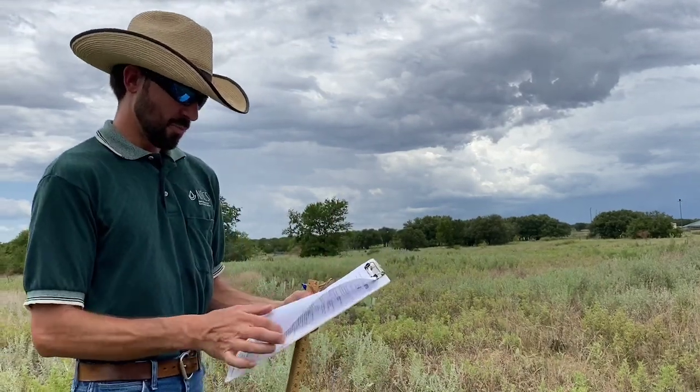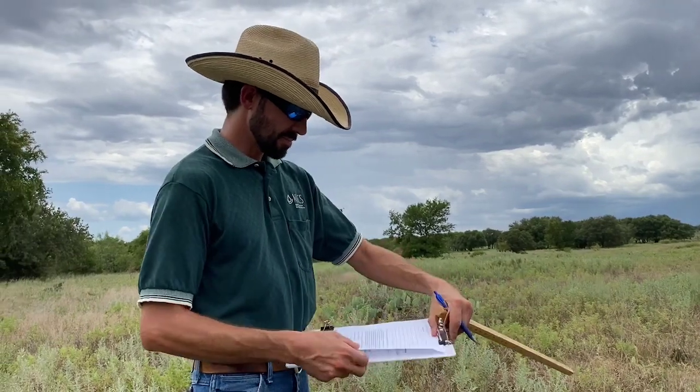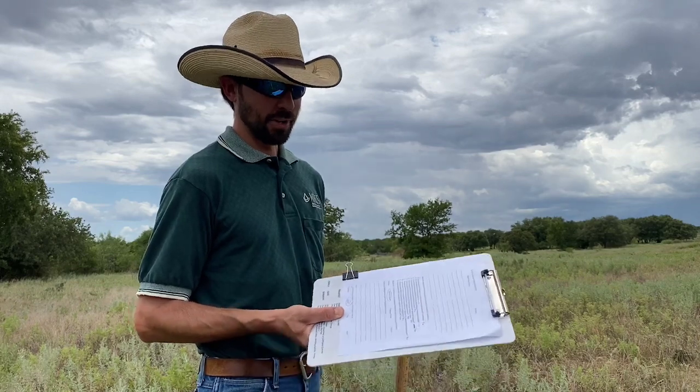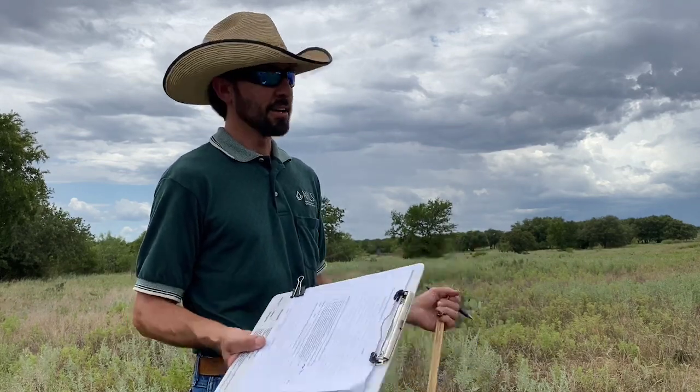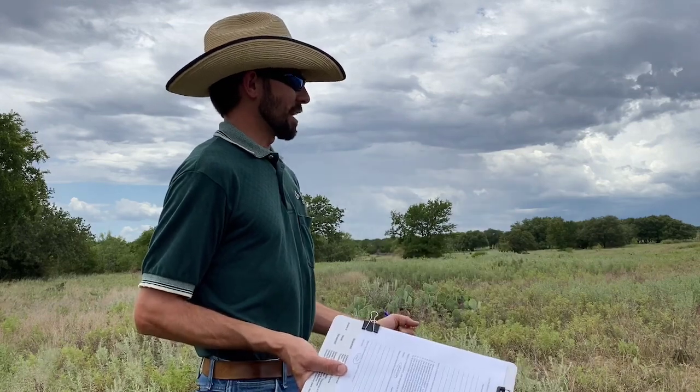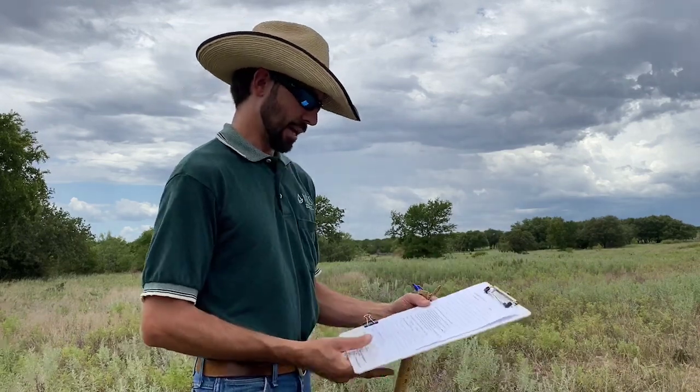Basically, when you're looking at a piece of property and evaluating it for management of white-tailed deer, you can do enough of these till you feel like, okay, I've got a pretty good idea of what my deer habitat is like, and now I can start formulating a plan.